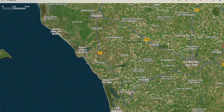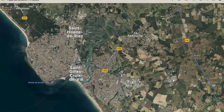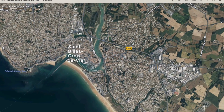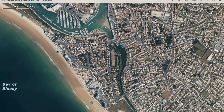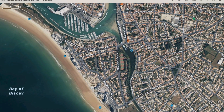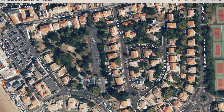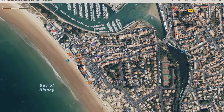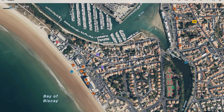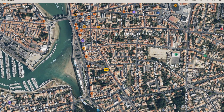So we're here in the Vendee again. This will be part 2 of our walk around Saint-Gilles-Croix-de-Vie. If you've not seen part 1, I'd recommend you go and check it out. We start by parking up near the crazy golf course, which is not far from the beach, around this area here. We then head down to the beach where these restaurants are, and today's video will actually end along that beachfront. We will be heading up into town in this part, but basically just imagine taking the reverse track.